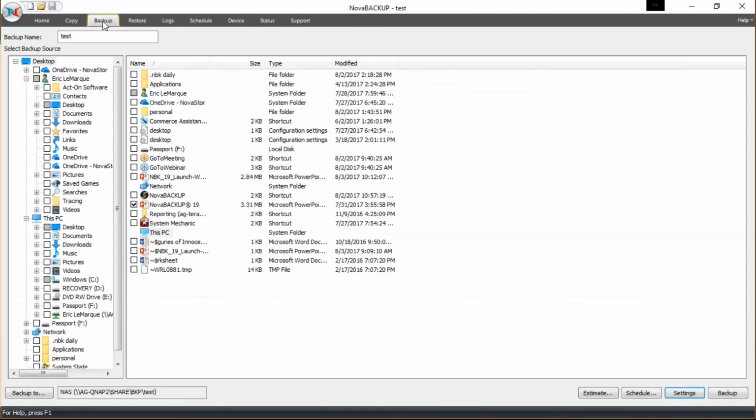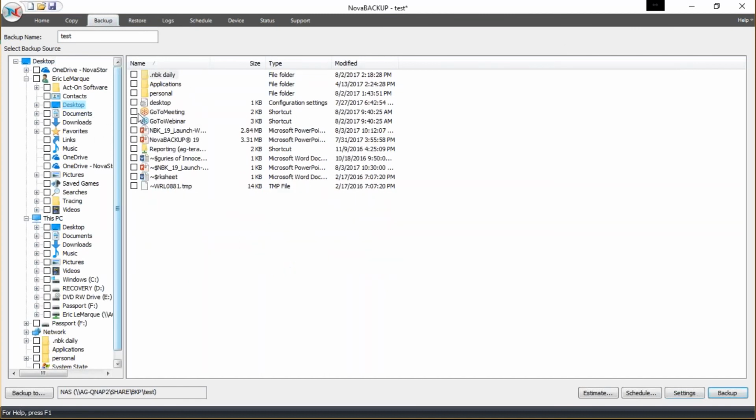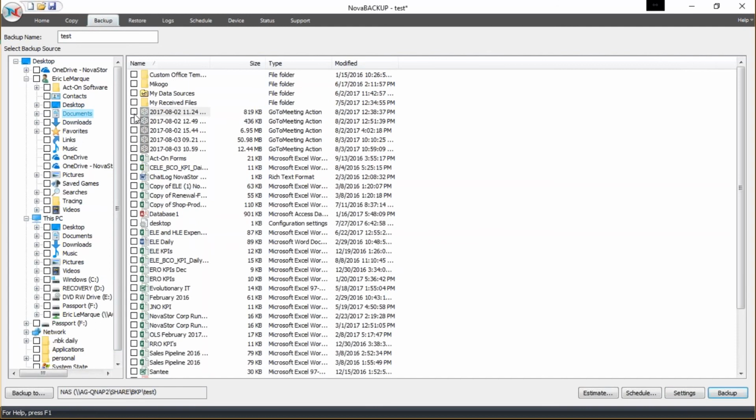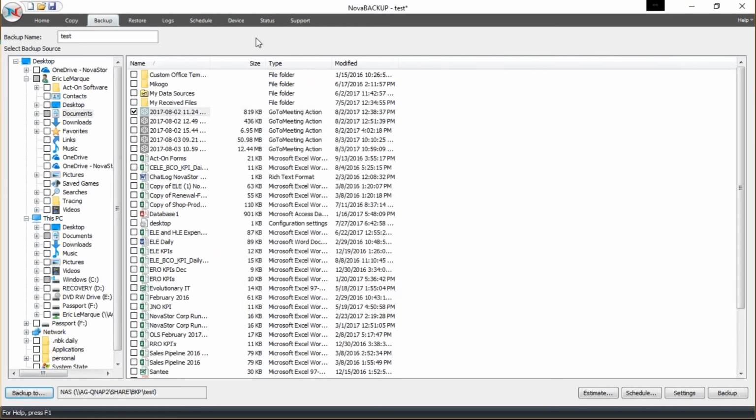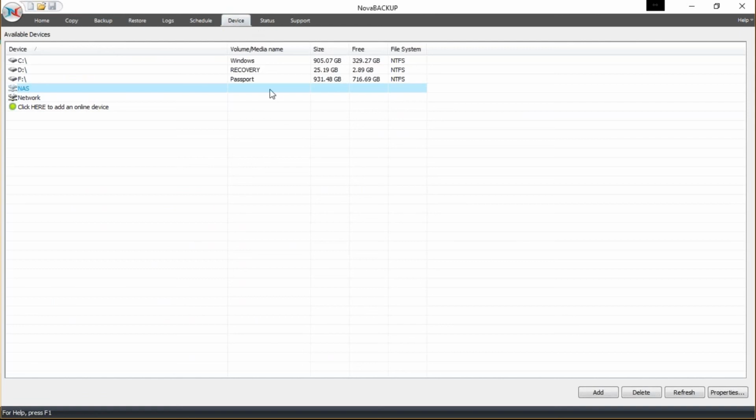There's in NovaBACKUP how we can create a test job. I'm not going to go through creating multiple jobs, but I can show you how we can specify. For example, this is a small test backup. Let's select something from documents, for example. Since I added a network device, well, let's actually go by adding a new network device.